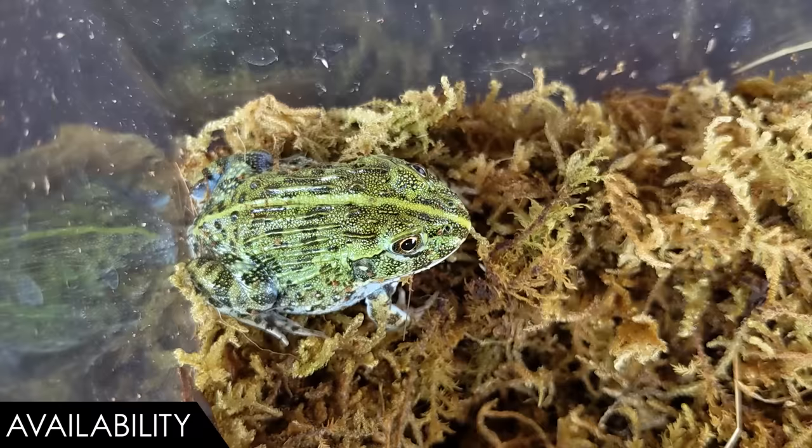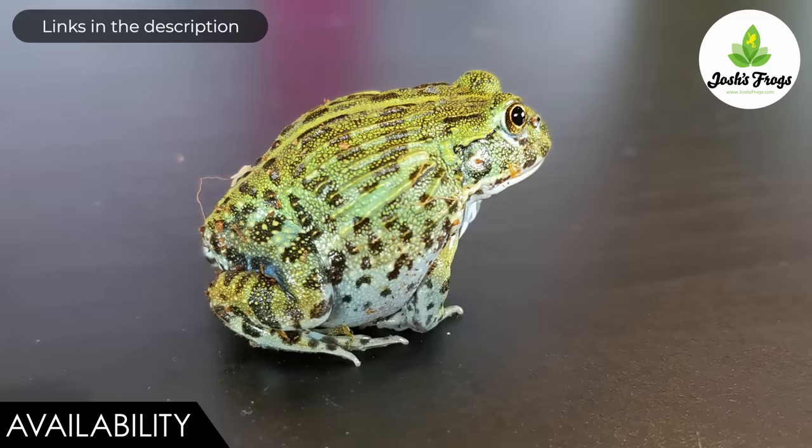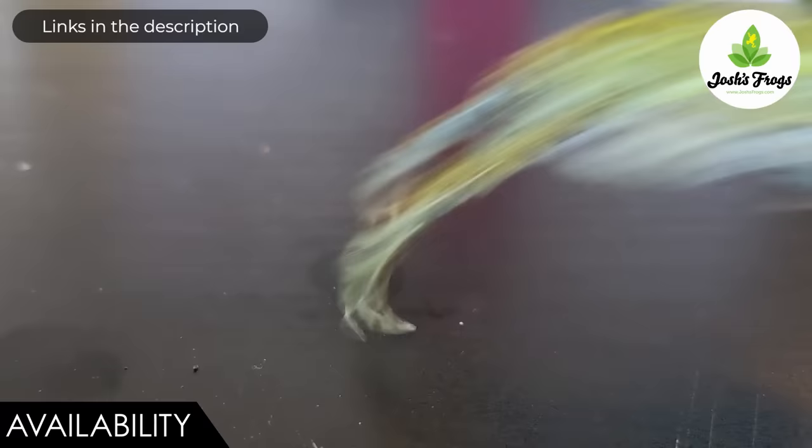One great thing is that they're virtually all captive bred. This adorable little baby comes to us from Josh's Frogs. I love Josh's Frogs. They're just a one-stop shop for basically any sort of frog you could want, as well as other amphibians and a host of reptiles and arthropods as well.